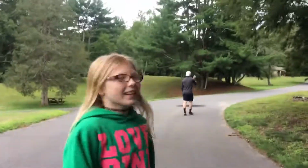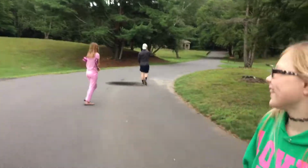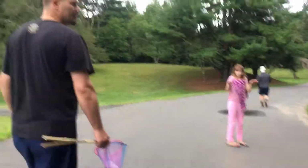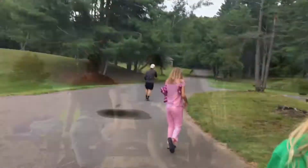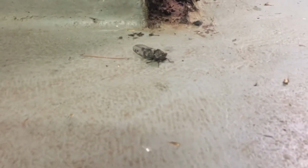Some crawfish. Here's the generator. I hear it. Yeah. We're making coffee. Oh my god. What is he doing? Is he scratching the ground? I don't know. He's disgusting. He has like four... He's a really big bug. Gross. He has four eyeballs.